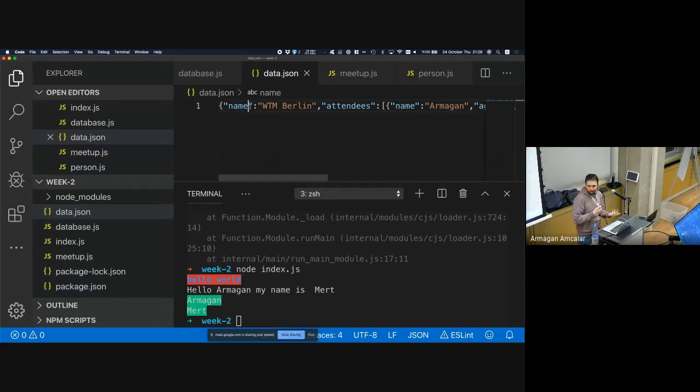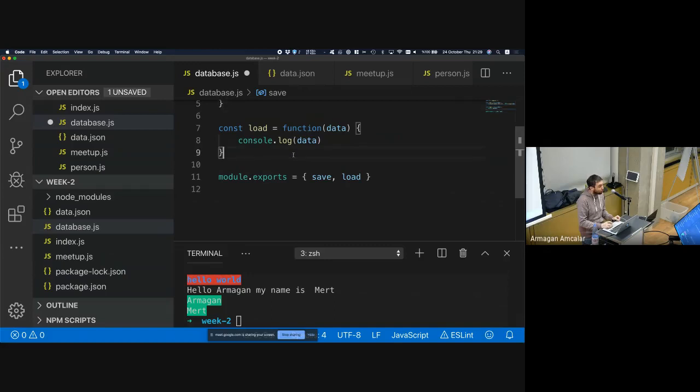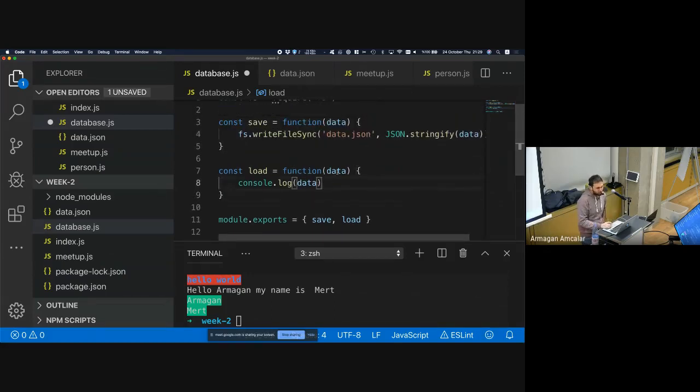So what's next? We would like to read this. We would like to load this file. That's what we wanted to do. We would like to be able to save things, and then we're going to need to load it and continue our operation. So back to the database. We already had created a function named load. It was just doing console log. Now what should this do? Let me just delete everything and start from scratch. Let's start thinking. Load needs a file name, I guess, right? So it needs to know where to load the data from.